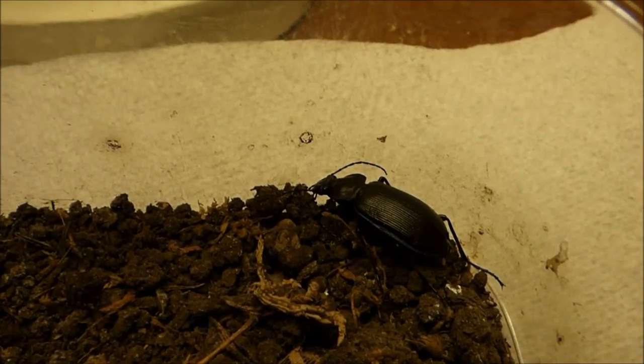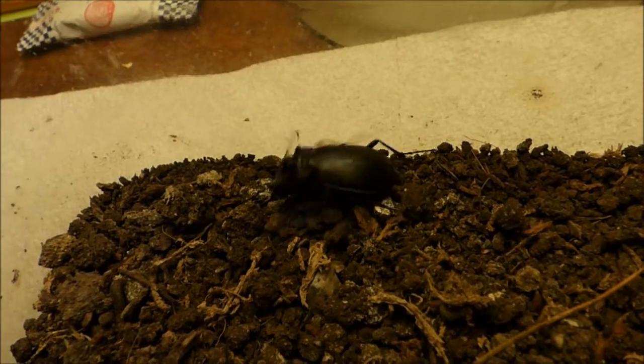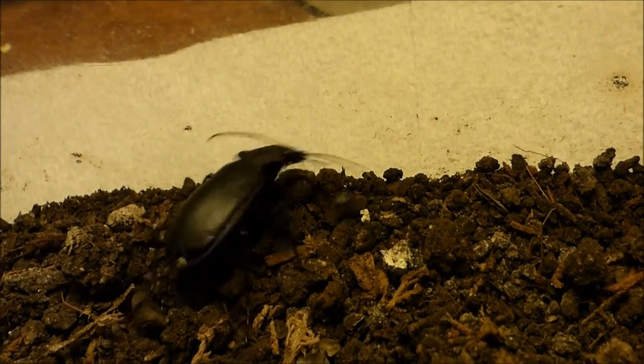But I tried feeding these guys crickets. They wouldn't take it. As far as I know, the Calosoma scrutador, the fiery searchers, will take crickets, but I don't know about these guys. I might have to give them some mealworms or something.